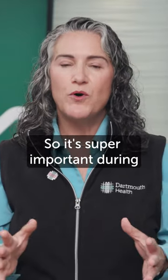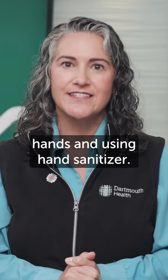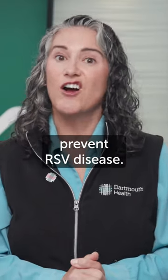So it's super important during respiratory season that we do a great job washing hands and using hand sanitizer. And that will help prevent RSV disease.